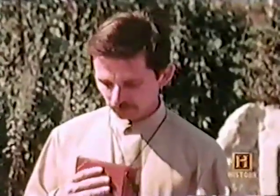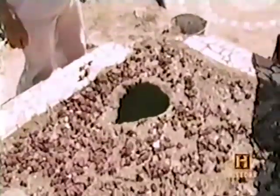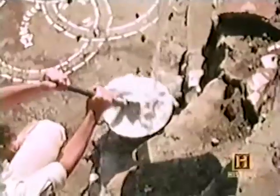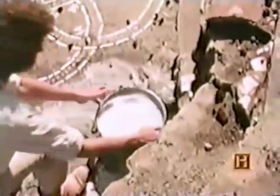Fiorelli thought, when the Pompeians died, volcanic ash hardened around their bodies. The bodies decayed, leaving a hollow space in the rock. Could this hollow space be used like a sculptor's mold? He tried an experiment. Plaster of Paris was poured in the hollow.